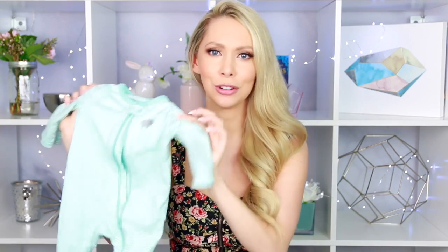So this just zips right on, zips right off. It takes 2 seconds. And this does mostly apply to newborns because I feel like they're the hardest to dress. They have the least amount of patience. So I think when he's older, he'll be fine with other types of clothing. But for now, he lives in these long sleeves, short sleeves. Everything we have is zip up.